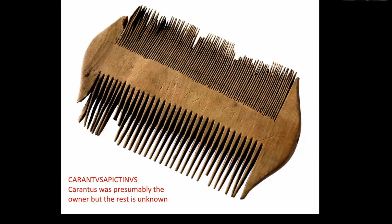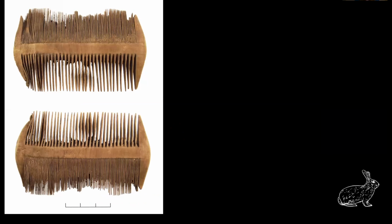But it all changed with this comb here. In 2013, we were having an advanced archaeological illustration course at Vindolanda. We still do archaeological illustration courses, so people can come in and learn the process of illustration. And we always have to have a member of staff there to look after the objects with the people that are doing the courses.